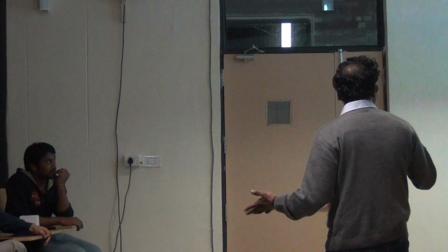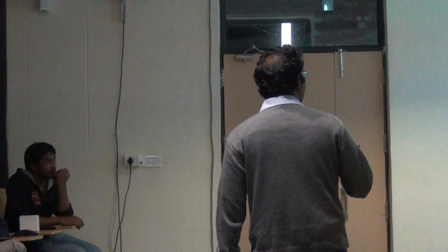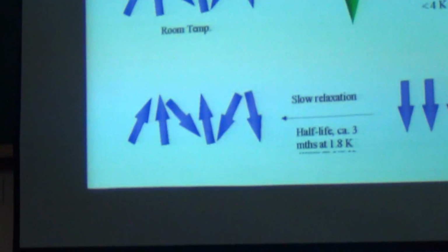Then you will see. For example, I switch off the field, and then it slowly relaxes back. The relaxation time is about 3 months at 1.8 Kelvin. If I have 1 Kelvin, it is 50 years. Beautiful. So that's why it's called a single molecule magnet. I can do the other way around. I can take the spin down, apply the magnetic field downwards. I have the same thing.